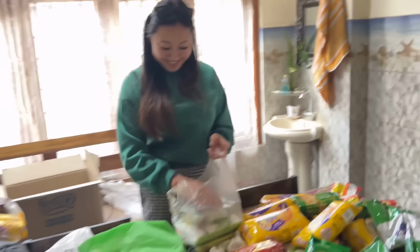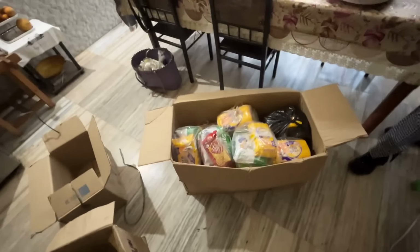Oh, finally. So we'll see you guys at Serang Range at 1 p.m. tomorrow. Oh, let's get ready. Everything is set.